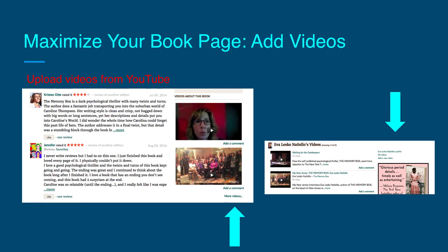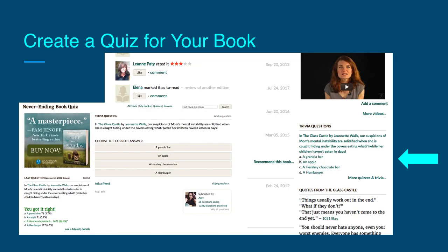These are great things to have for not only your website, for YouTube, but for exactly this reason, to have these short snippets of videos to add to your Goodreads book page. It's very simple to do. You'll see where it says add video. You click on that and you pull your videos in from YouTube or wherever you have them.